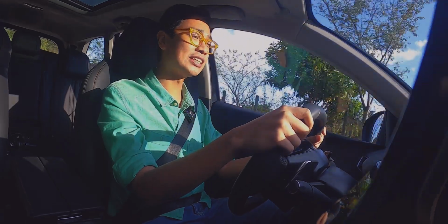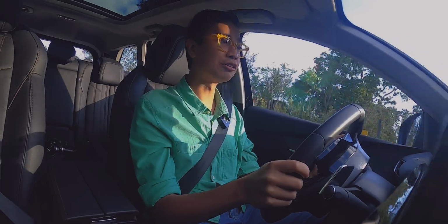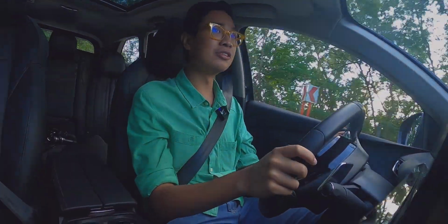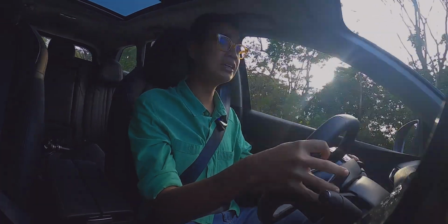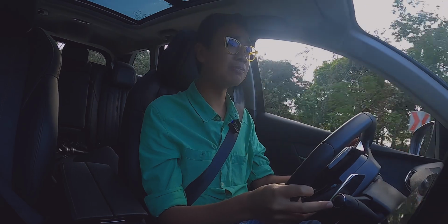But the good things I will say is the engine response is fine. It's actually very quiet also. And there's actually a sport mode here. If you really feel like you want to drive this big SUV in a sporty manner, you can. The paddle shifters, they feel good. The response from the shifting time, not bad as well.